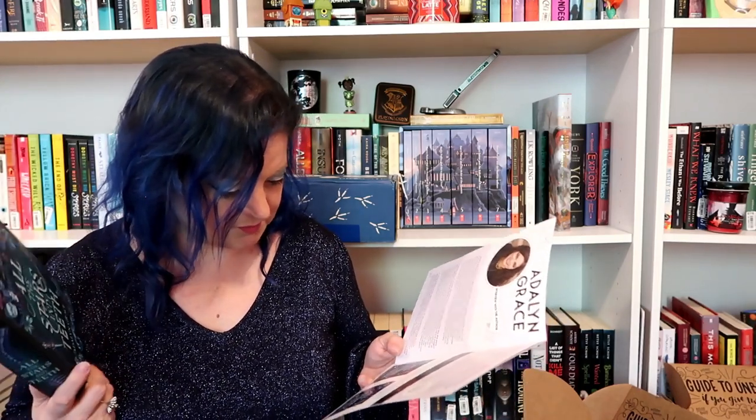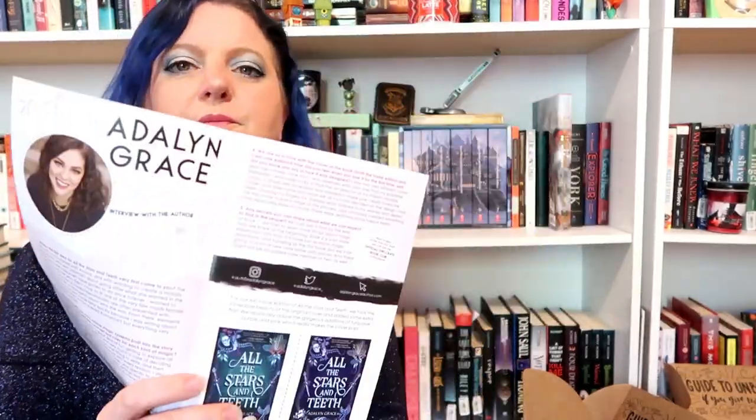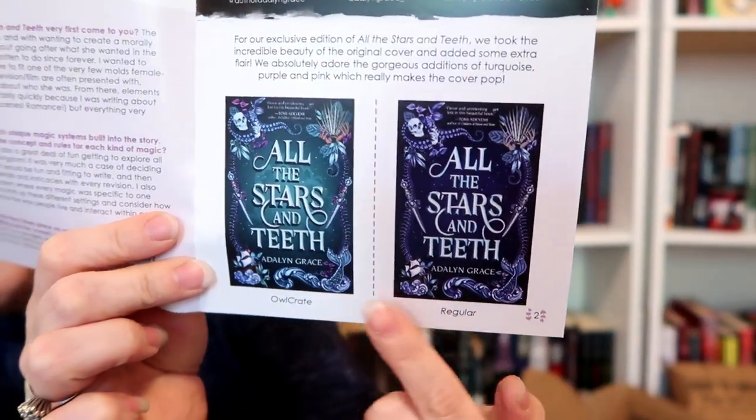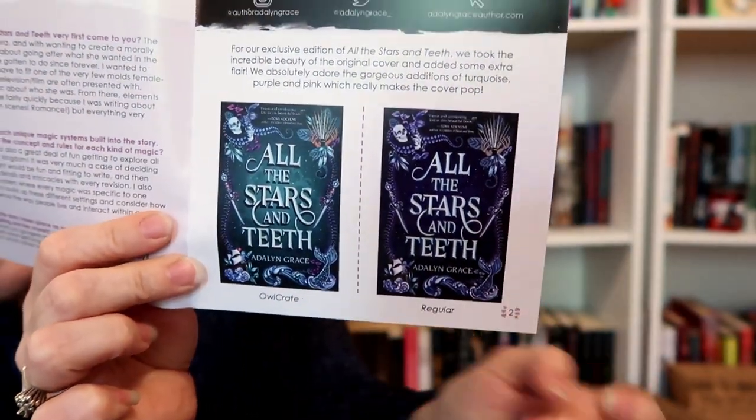Okay, so here's our little magazine. It looks like all the design is the same, except this one's more green and colorful, where the other one is more blue, and all the things that are colorful on here are muted. So, here's the Owlcrate. Here's the original. I think I like the Owlcrate one better.